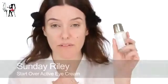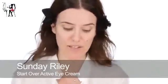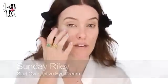I'm going to start by talking about this one called Start Over, and this is by Sunday Riley, and I really like this one because it has an instantly cooling effect, and it's also very tightening on the skin, so you feel a kind of lifting effect. Lots of patting is good when you're applying, just because it breaks down that lymph and gently just soothes it out, drains it out.